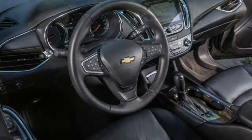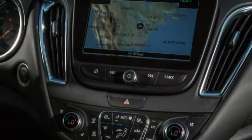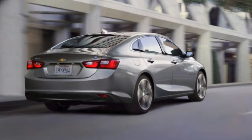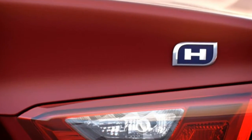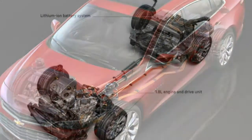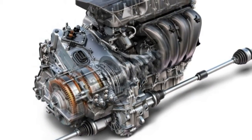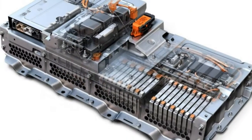Visually, there are a few subtle tweaks to reduce drag, such as additional radiator shutters and a slightly lower ride height. Otherwise, the Malibu hybrid is a dead ringer for the conventional model. Even the tires are the same. No rock-hard, low rolling resistance rubber or 45 pounds per square inch pressures here.